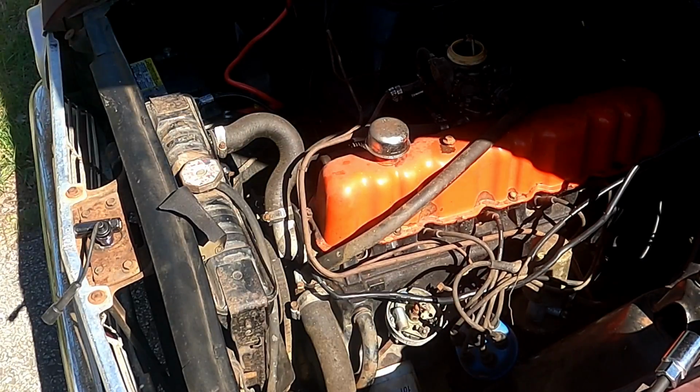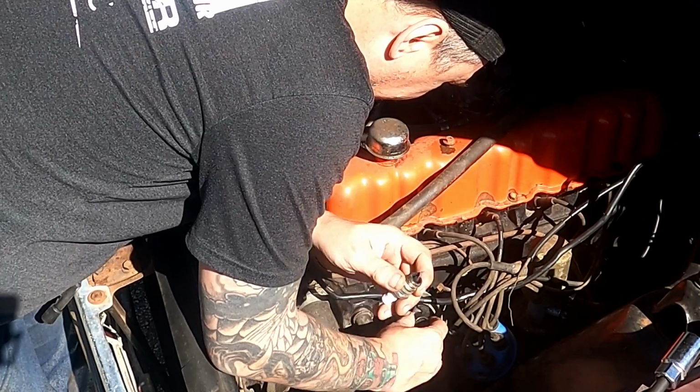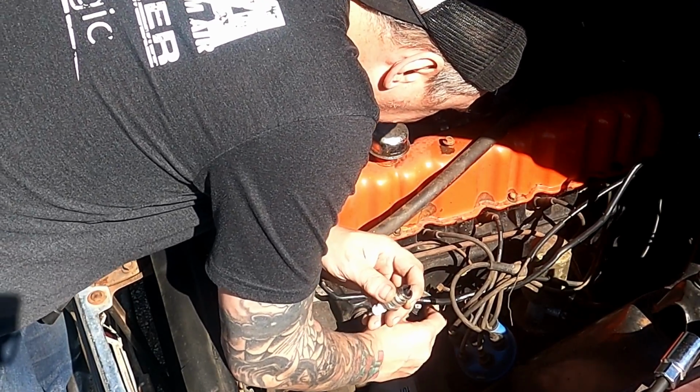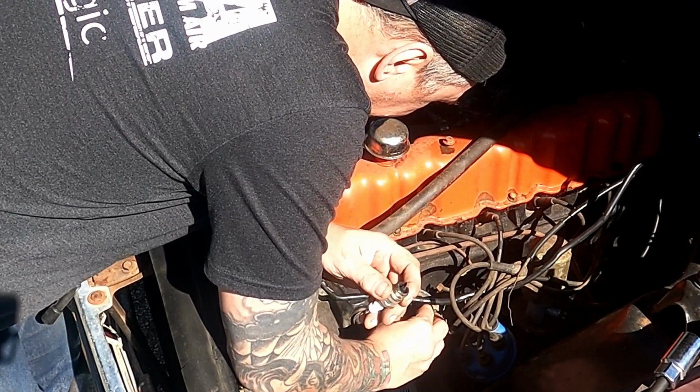I'm going to check the gap on this plug though. All right, so that gap seems fine as well. Let's put this button back on. I forgot to put that back on yesterday, by the way, guys. Who noticed that? Who noticed me forget to put that back on?